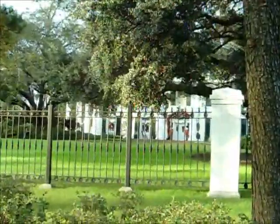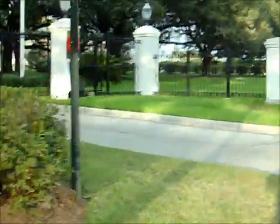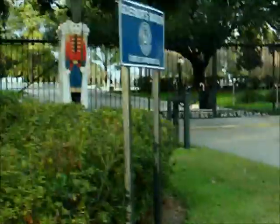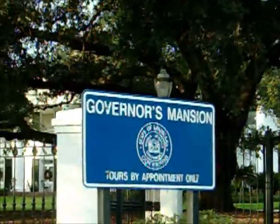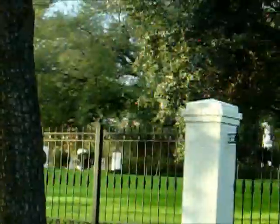And right here, we have the governor's mansion. This right here is where the governor of Louisiana, Bobby Jindal, lives. Nice house, though. Just right across from the highway. How about that?